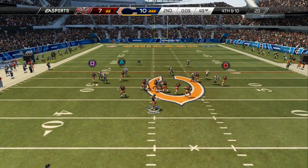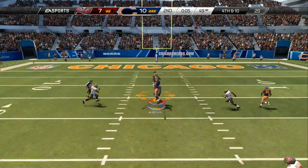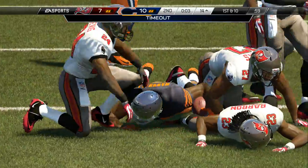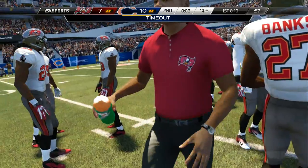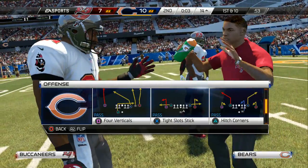The Buccaneers lined up in the nickel. Going for the deep ball. Right down Broadway. Yeah, I'm sure you're really proud of yourself that time. You go for it on fourth down. You get it. I'll give you that. But I still think it was a bad decision.